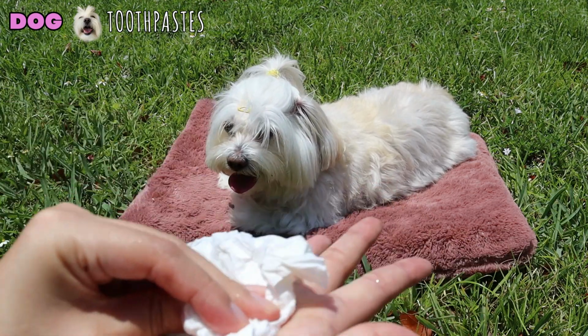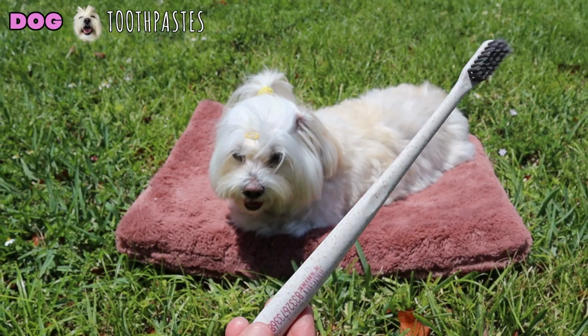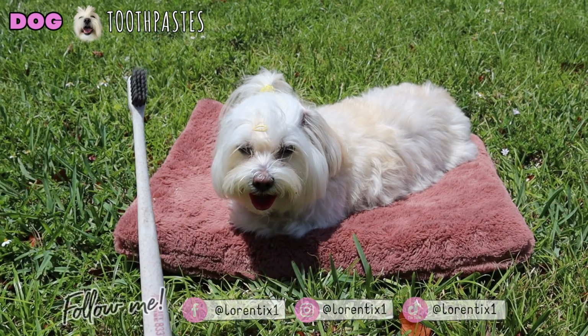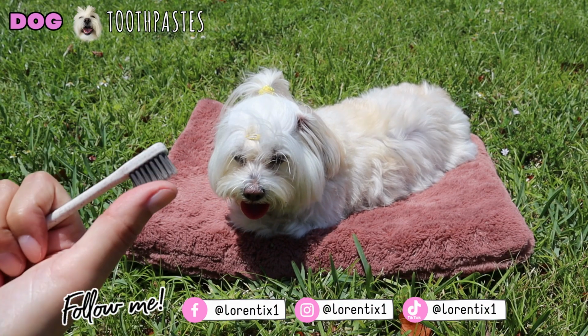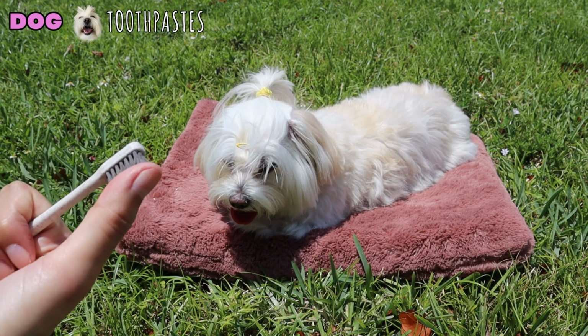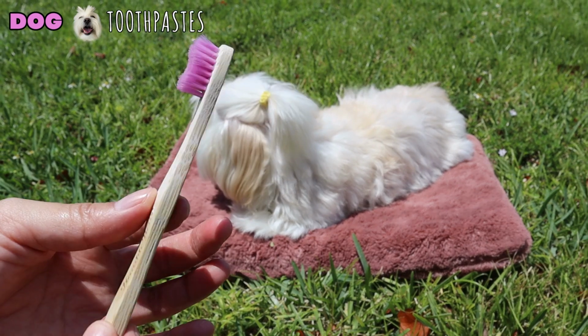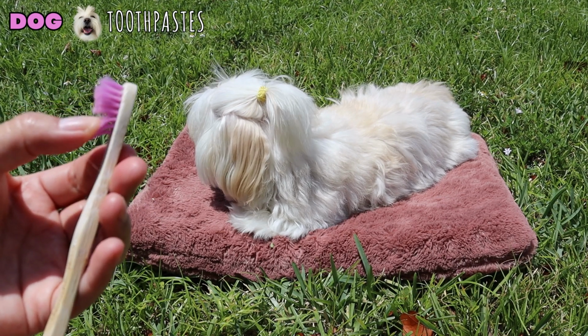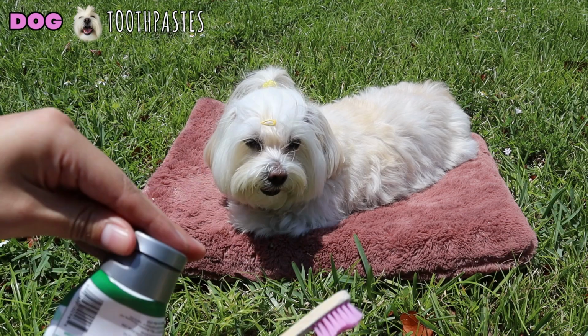And also I want to show you the toothbrushes that I'm using. The first one is soft. The brush hairs are from charcoal and it doesn't necessarily have to be for dogs. You can buy a human one, just double check that it will be soft. This one is pink. It's made of bamboo for a human child. Super soft, and you can find them online or in a store for humans.